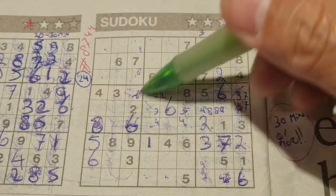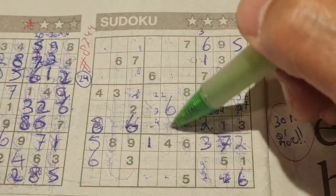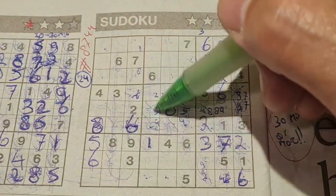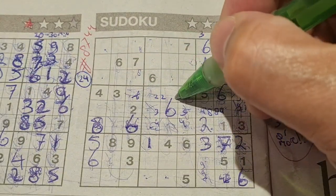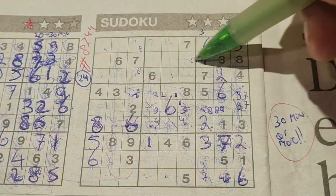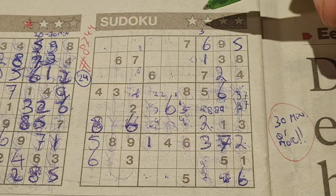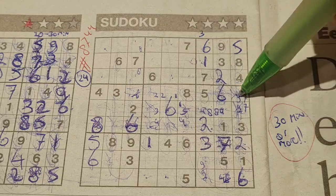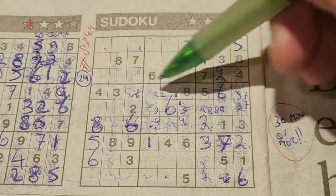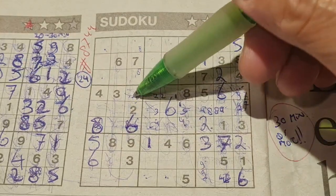One of the missing number in this big square is number 1. We have 1 in this row, no 1 in these 3 boxes. We have 1 in this column, no 1 in those 3 boxes, so the 1 could be here. Could be there. Yeah. 9, 7, 2, 1. 9, 7, 2. Ah, this should be a 1.